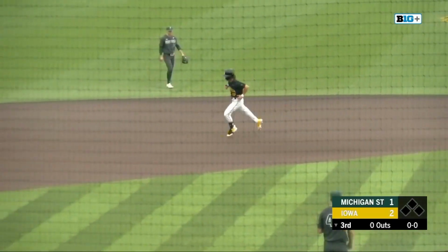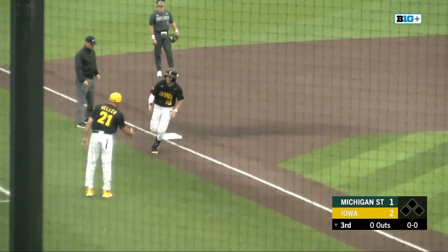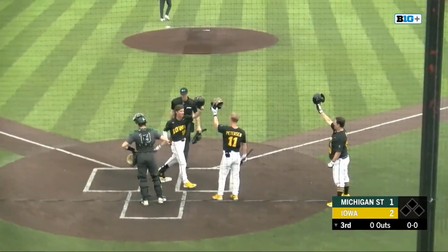Ben Wilmus turns on the fastball. Center felt good about it. 368 over the left field wall. Hawks lead 2-1. 3rd home run of the season for Wilmus.